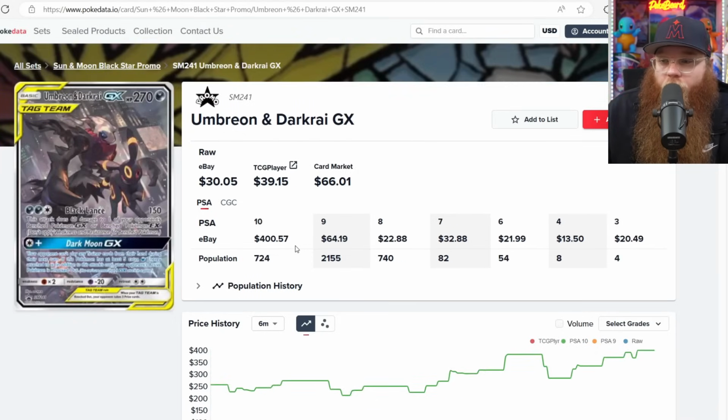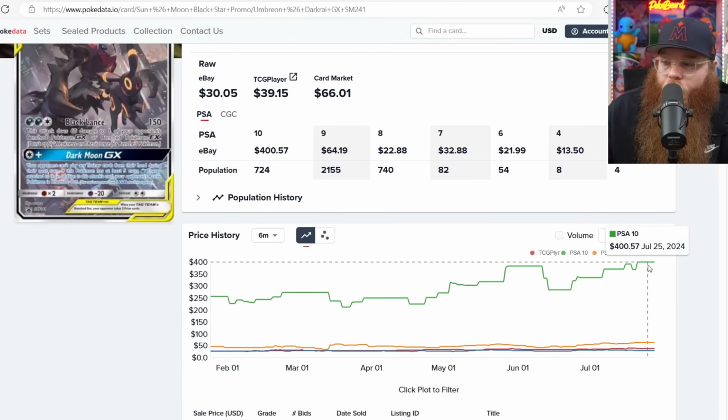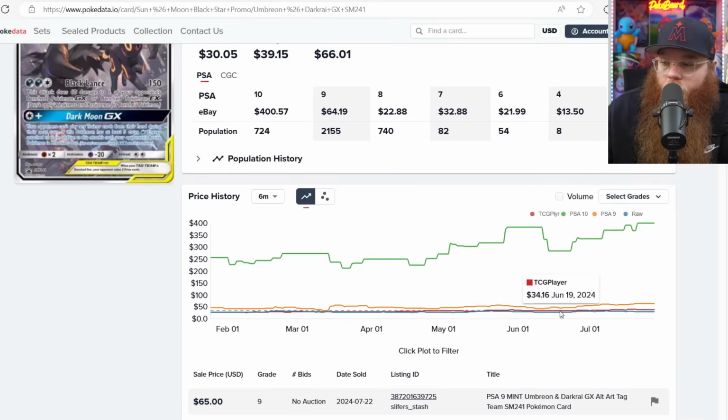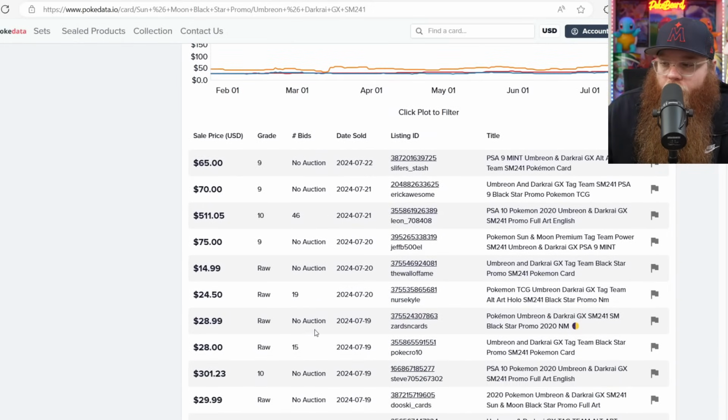Next, we got the Umbreon and Darkrai GX Tag Team, slowly coming up in price. In a PSA 10 was $285, up to about $400 in a PSA 10. Even the 9 is coming up, was $47, now $65. Let's check the last recent sales here. Raw, $14.99, $24.50, $28.99, $28.99.